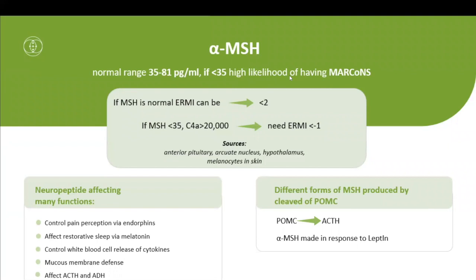And MSH is made in response to leptin. One of the things we'll see when we go to other labs is that in CRS, you actually see leptin resistance. So people's leptin levels go up. You'll see issues with hard-to-lose obesity. People gain weight and they can't get the weight off because of this leptin resistance induced adipocyte dysfunction. So MSH is actually an important key regulator in this.